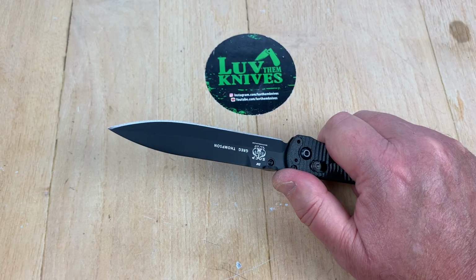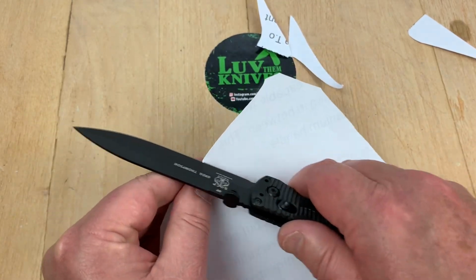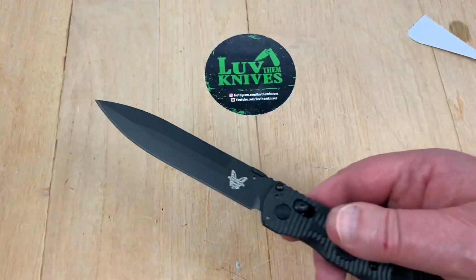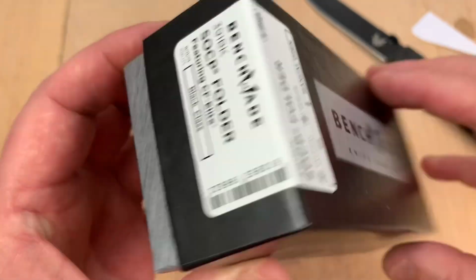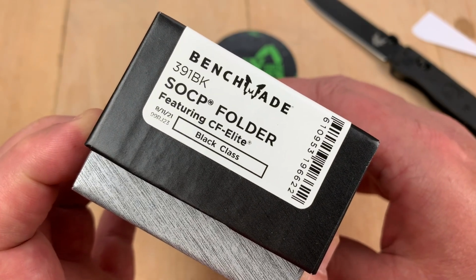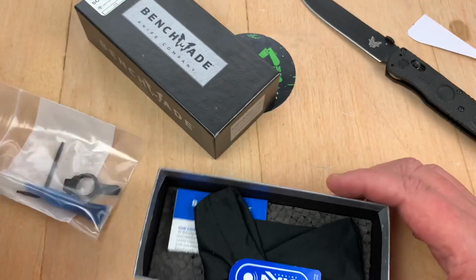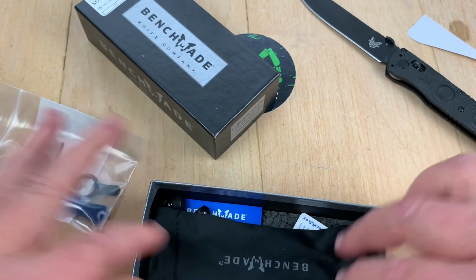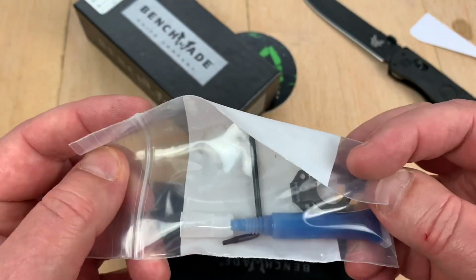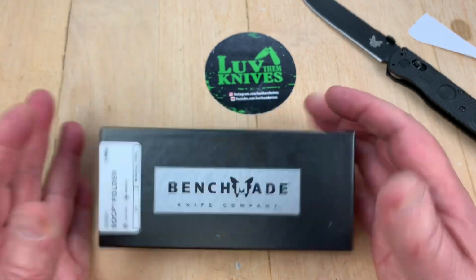Oh, by the way, let's get a piece of paper. Okay. Yeah, it's got a reasonably good factory edge on it. Comes in this box. Oh, by the way, you know, SOCP. Black class featuring CF Elite. And inside, I got the tool, I got the lube, I got the ring, so I got the special clip that comes with it. I mean, they come in there that way, right? And then you got the little pouch. So you get all the cool stuff with this, you know. And what is it? I mean, after discount, it's a little over like 150 or something, like right in there. So I don't know.